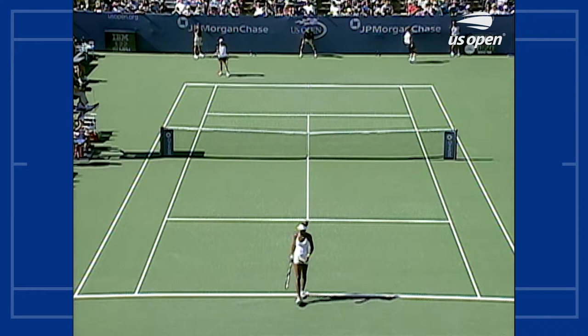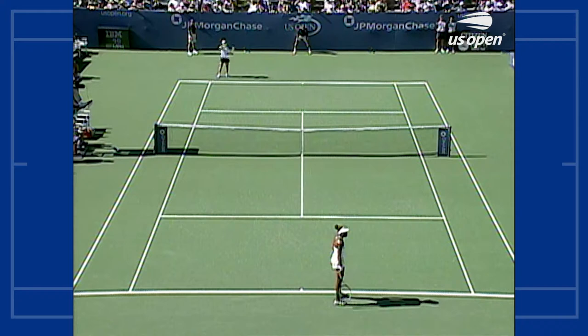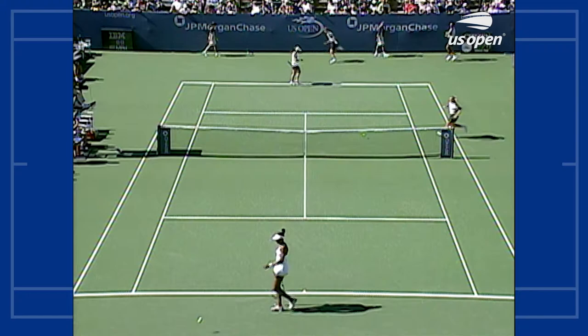First serve. Well, there's a saying that goes, if you feel your strengths are better than the opponent's strengths, just go out and bring them. Williams throws in a double fault, her second.